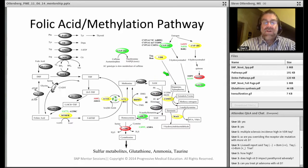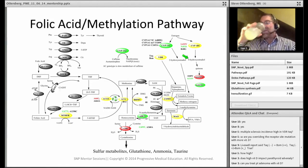The other product that can be formed from estrogen by cytochrome oxidation is this: cytochrome 1B1 produces 4-hydroxyestradiol. 4-hydroxyestradiol can be metabolized by COMT, but it's been shown that 2-hydroxyestradiol has a much higher affinity and a much faster turnover rate than 4-hydroxy does, which implies that 4-hydroxyestradiol is not the preferred substrate of COMT.